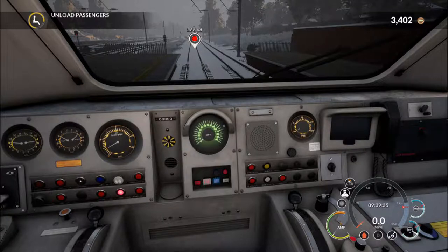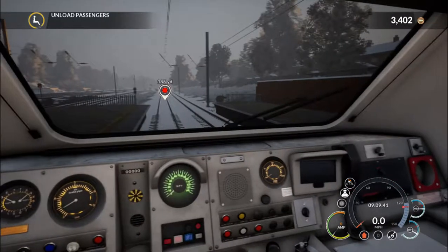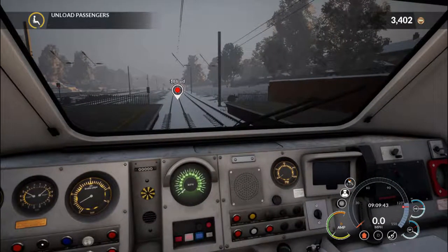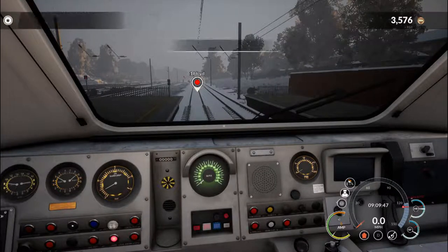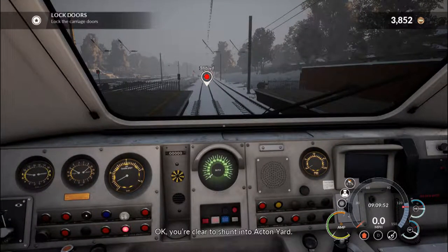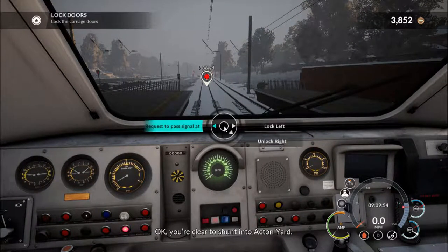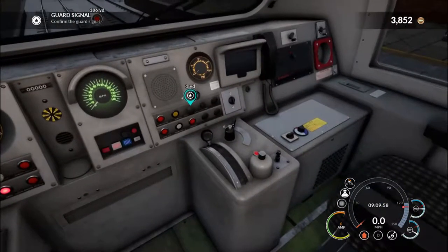So yeah, that first run that we did, a bit of an embarrassment that we flew straight past the stop, but of course it's always a bit of fun. There we go, it's unloading passengers, objective complete. Okay, you're clear to shunt into Acton Yard. So we're going to lock the doors, we need to confirm.